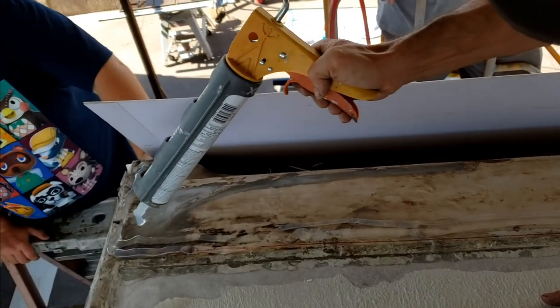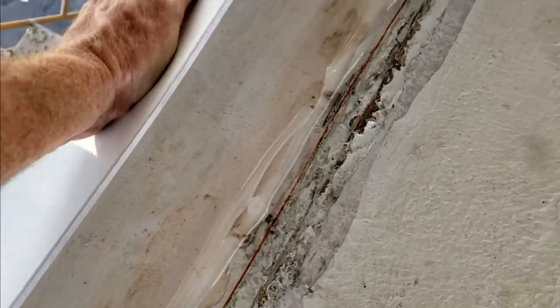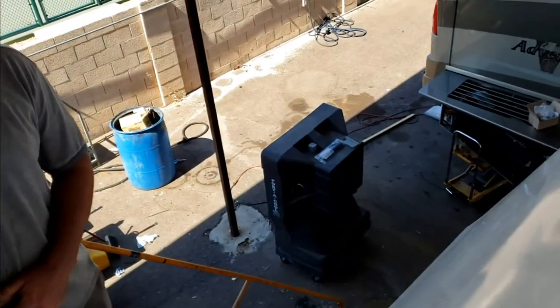ProFlex might be overkill. It'll be a good adhesive too. It's not underkill. You made it.